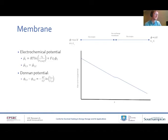So then if you rearrange the electrochemical potential equation to get it in terms of potential here, and then minus one from the other, where one and two are simply either side of that membrane boundary, then you get the equation for the Donnan potential here.